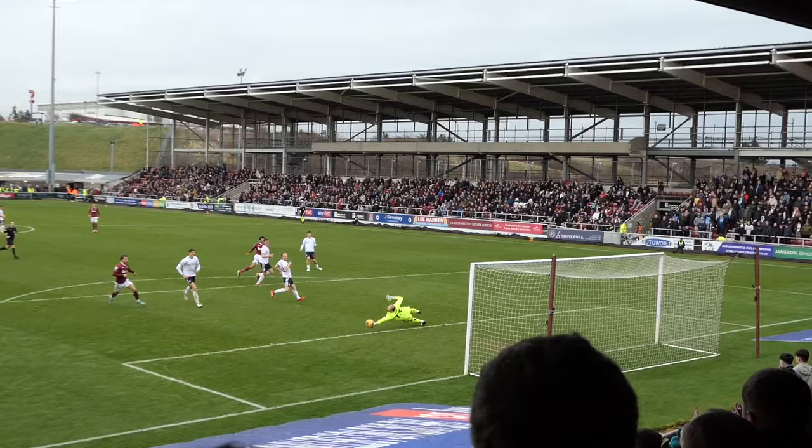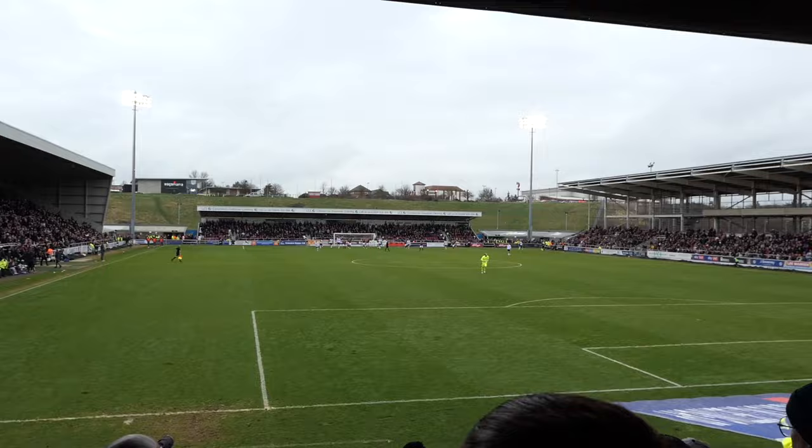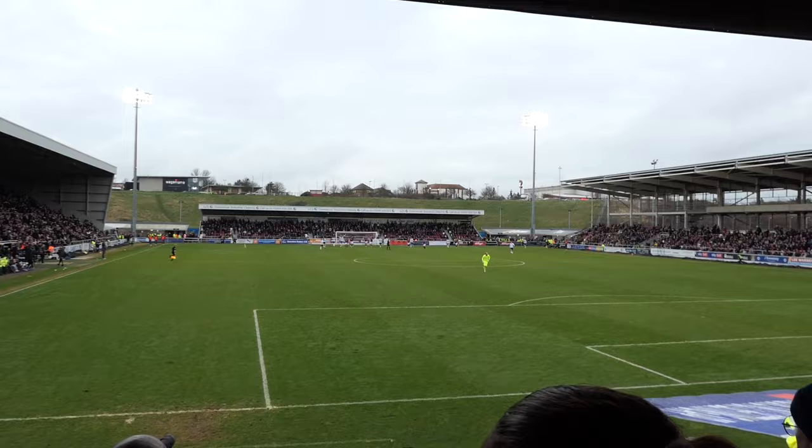First minute, that was really close. Good save by Coleman. Northampton have a corner. Half time, Bolton 0, Northampton 1. We're not playing good enough, to be honest with you. 1-0 down, we're down to 10 men.